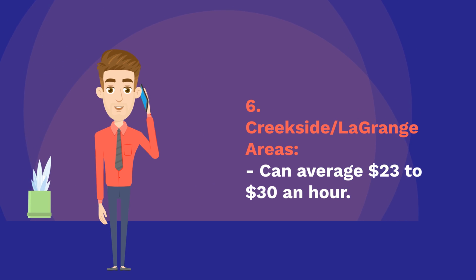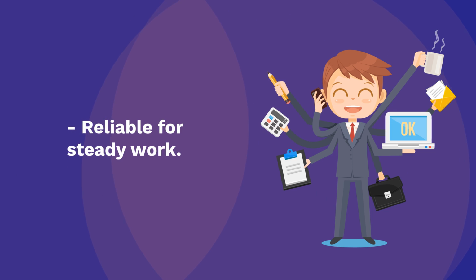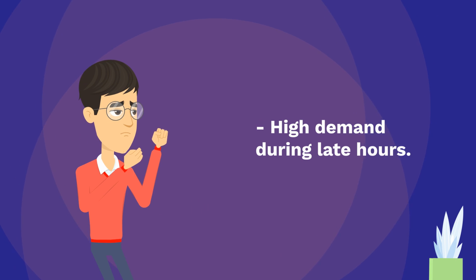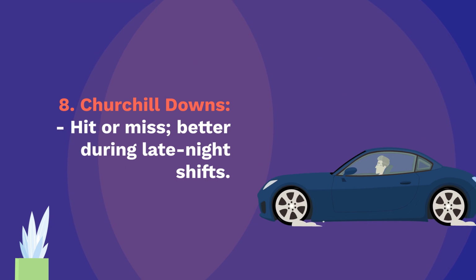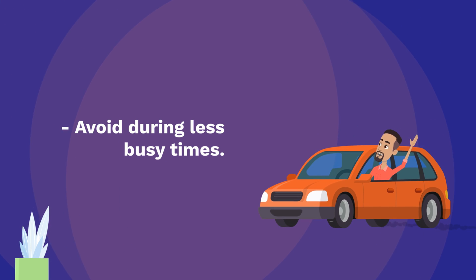6. Creekside, LaGrange areas. Can average $23 to $30 an hour. Reliable for steady work. 7. Spring Mill, late night dashing. Excellent for late night shifts. High demand during late hours. 8. Churchill Downs. Hit or miss. Better during late night shifts. Avoid during less busy times.